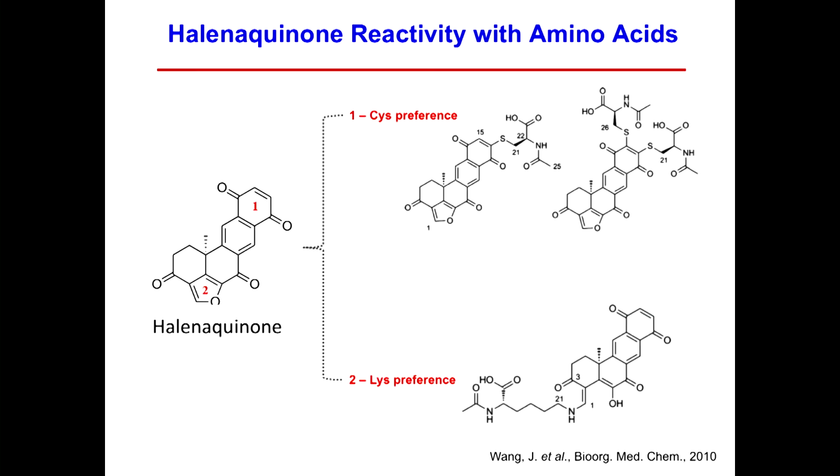So, halenaquinone itself is an interesting molecule. It could react to covalently bind two different ways, one binding to cysteine residues and one binding to lysine residues. So which way were we seeing this react?